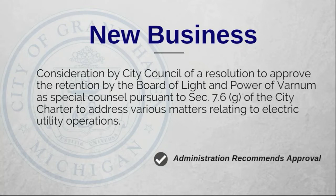Yes, the city charter provides that the city council is responsible for appointing the city attorney. And it specifically goes on to say that the city council may retain special legal counsel to handle any matter which the city has an interest, to assist the city attorney. The firm of Varnum, Dale Reitberg, sent a letter to our attorney saying that he's been assisting the BLP, which is a city department, in legal matters. So formally, the city council needs to act and appoint that attorney as a special assistant city attorney to the city attorney that already works for the city.